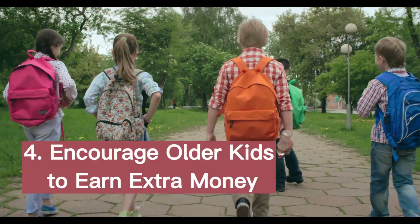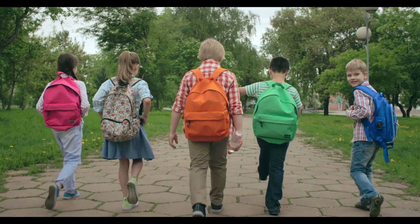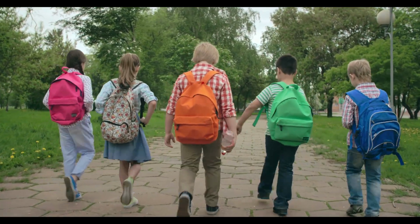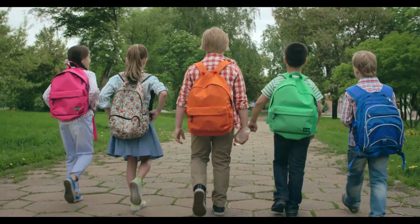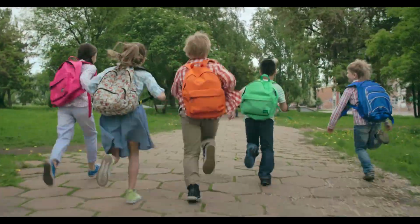4. Encourage older kids to earn extra money. Middle school-age kids may not be eligible to get a traditional job, but that doesn't mean they don't have opportunities to earn extra money. Here are some ways kids can earn a little extra.